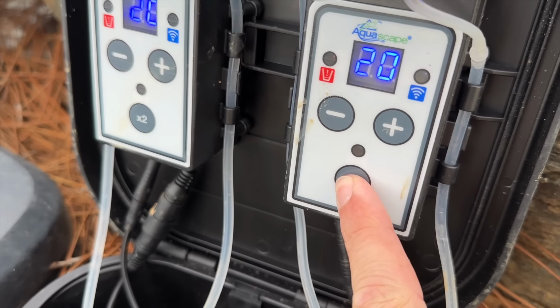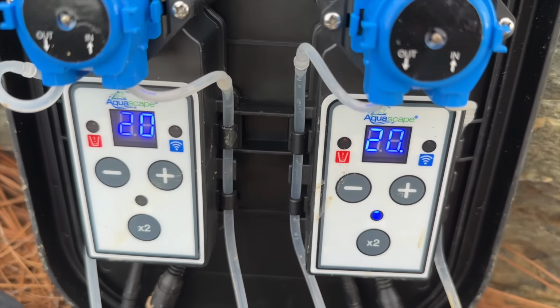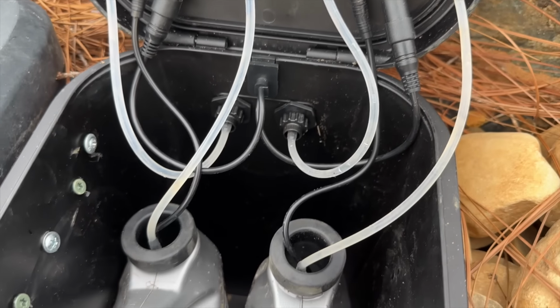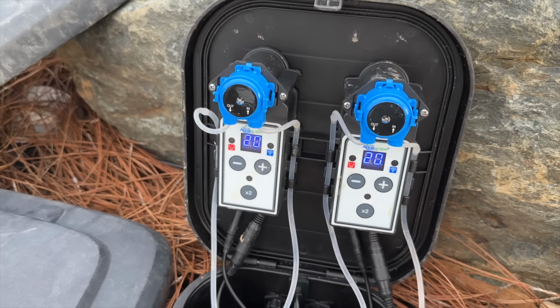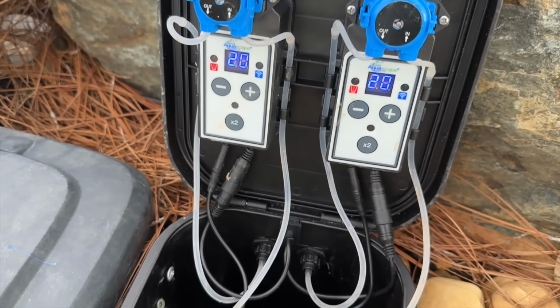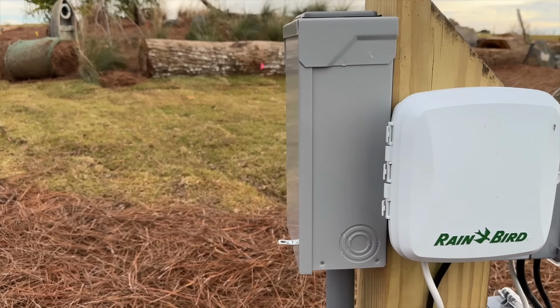A cool feature about this auto doser is whenever you replace one of these bottles, you can hold this X2 down. If you hear that, that's purging the line of any air that's left in the hose, because it just takes a small dosage since it's a concentrate. You can see right there, that's when you know the air is completely out of the hose. Then you basically just leave this, and it's going to auto dose the pond every day with the exact amount it needs.